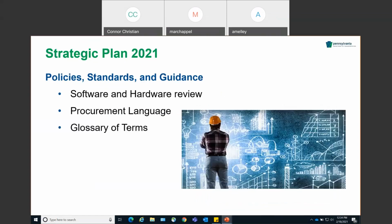We're also going to get our first look at the changes that need to happen, policies, standards, and guidance that's out there. We're going to start this off with a software and hardware review. So the software and hardware review is looking at the software that's being used at PennDOT and the hardware used by folks within PennDOT, and comparing that to what the use cases are for the digital delivery directive.